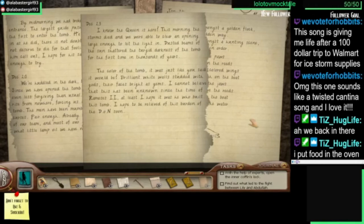This morning the storms died and we were able to clear an opening large enough to let light in. Dusted beams of the sun shattered the turgid darkness of the tomb for the first time in thousands of years. The color of the tomb, it was just like you said it would be. Brilliant white walls studded with gods, their faces bright as gems. I cannot believe this has been unknown since the time of Ramses II. At least I hope it was he who built the tomb. I hope to be relieved of this burden of the D.O.N. soon.